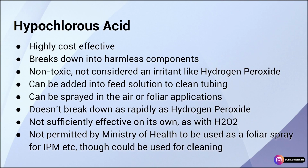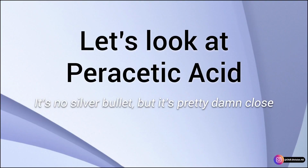It's also not permitted by the Ministry of Health, which is not ideal, so because we can't use it in a licensed facility here in New Zealand as part of our IPM, that kind of rules it out. You could potentially get away with arguing that it's for use for cleaning and things like that, but yeah, good luck. So let's take a look at peracetic acid, and while peracetic acid, or PAA, is not a silver bullet, it comes pretty damn close.